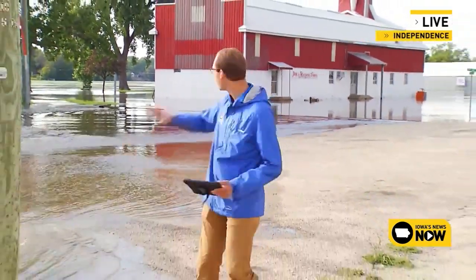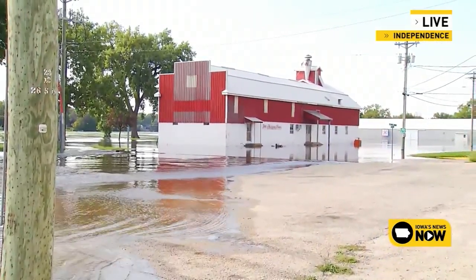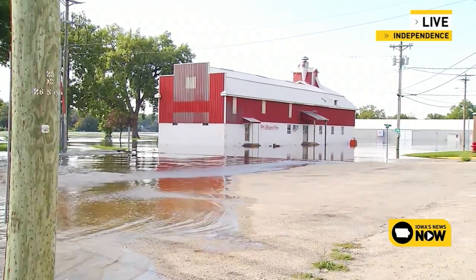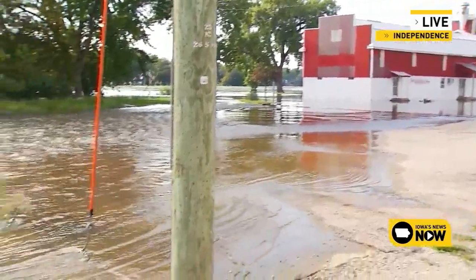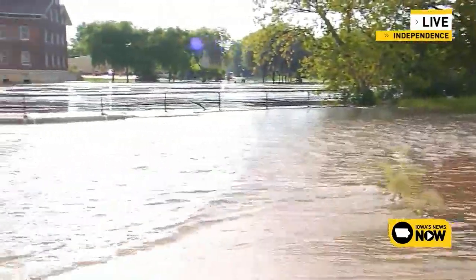And again, back live in Independence. We're along the banks of the Wapsipinicon River where we continue to deal with flooding issues. I want to set the scene for you. Right behind me, that's Jack's Restaurant Supply. Yesterday, we watched them take out a lot of their merchandise and supplies, load it onto trucks and move it out, and for very good reason, because the water has definitely enveloped the entire building. And the water has really inundated the entire banks of the river, including Veterans Park, which is across the river.